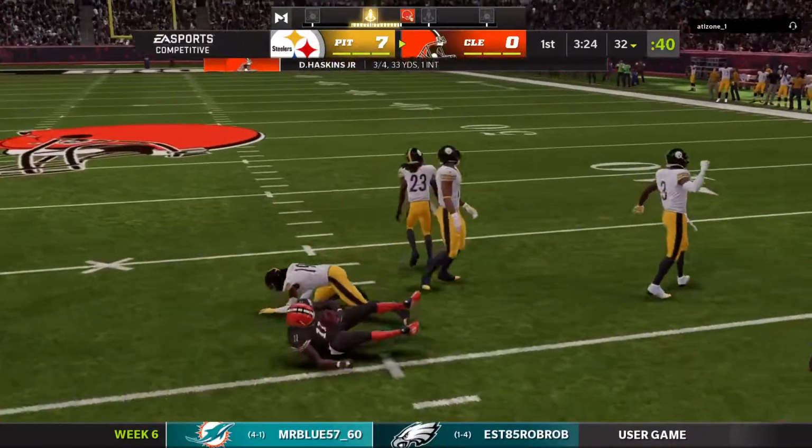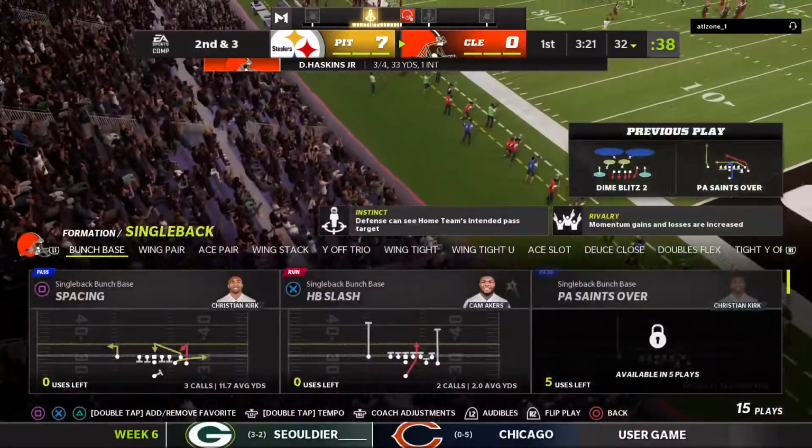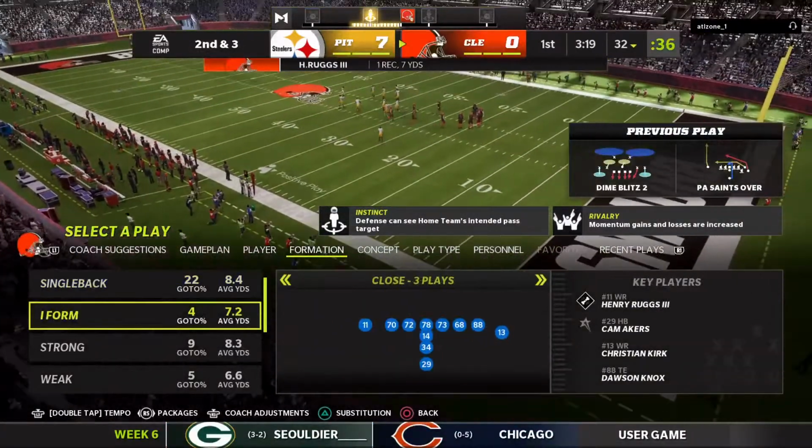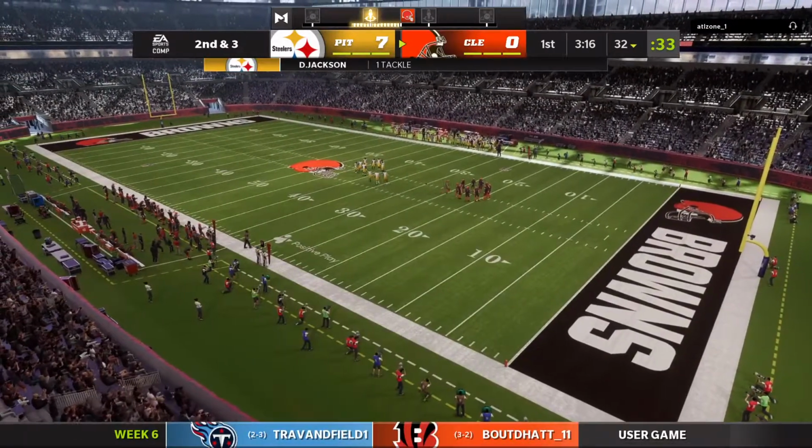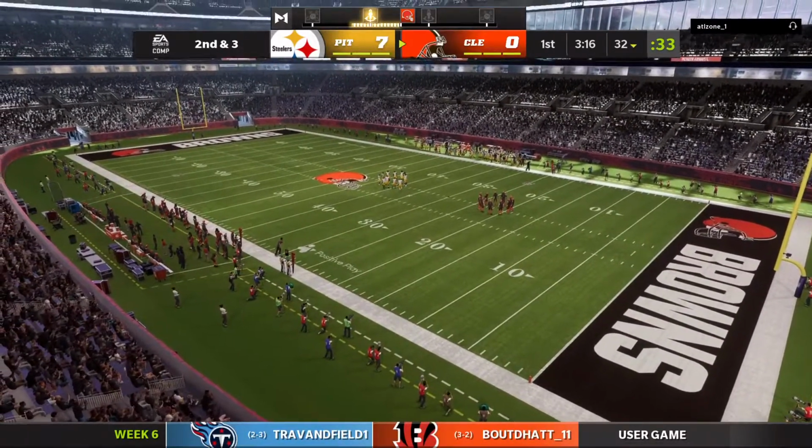Yeah, and unfortunately for them, the only thing that matters is part two, right? Because once they do the interception and finish off the drive, that does them no good to go back and say, well, you know, we had a good one going. Finish things off. That's the only way you can get it done.